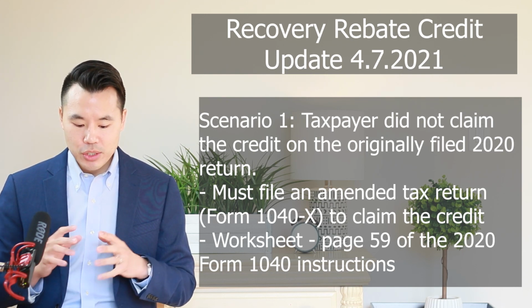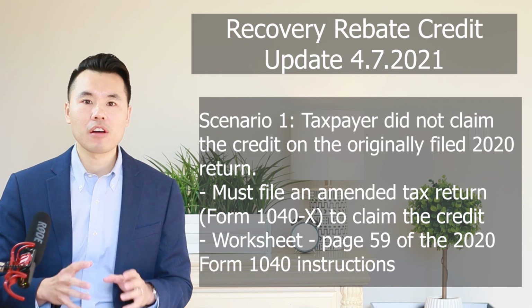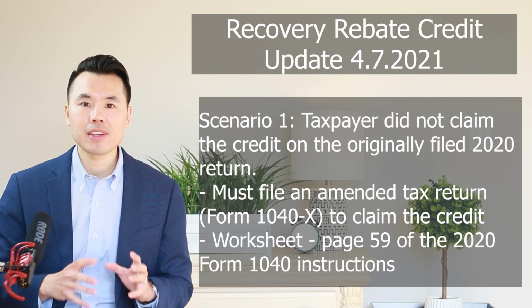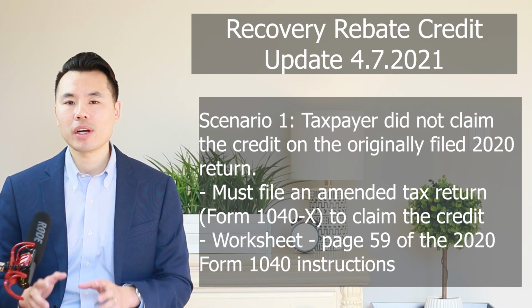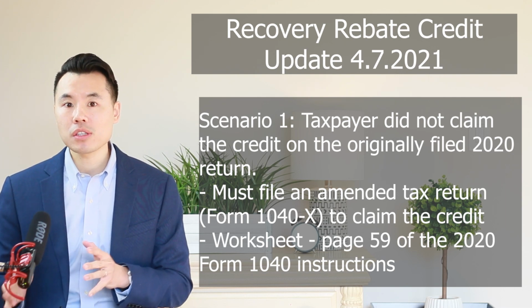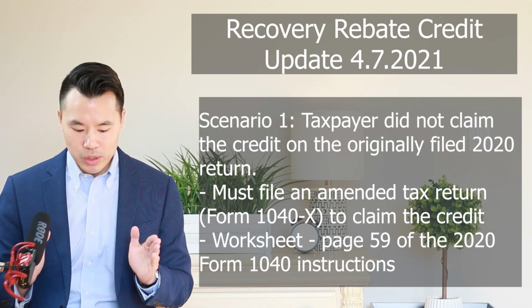Remember, if you do need to amend your return, you'll need to calculate your eligible recovery rebate using the recovery rebate worksheet. The worksheet can be found on page 59. Once again, on page 59 of the Form 1040 2020 instructions. I'll leave a link in the information section below to those instructions. Scroll to page 59 of that instruction book, and that's where you'll find the recovery rebate worksheet.